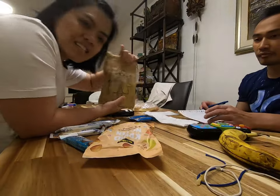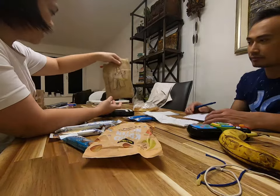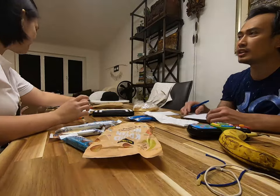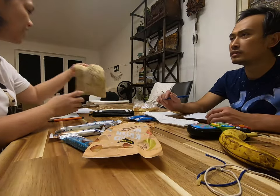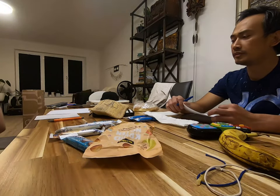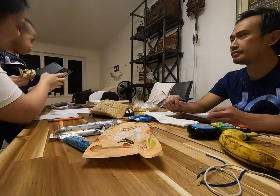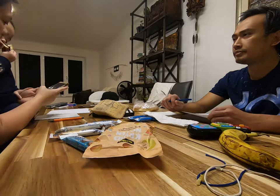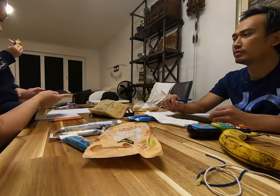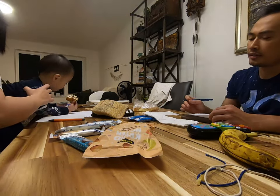So this is our Sinterklaas gift to Brutus. And we're just preparing a Sinterklaas poem for Brutus. Ano Sinterklaas? Sinterklaas is a celebration here in the Netherlands every December 5 for the children. And there's a story behind that one. Oh yeah. I open it up. Ang galing. So ano ilalagay ko? Message or poem. To Brutus.